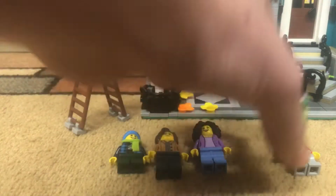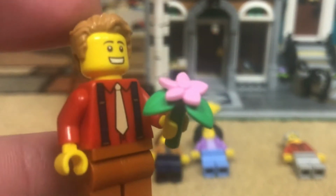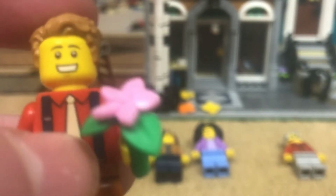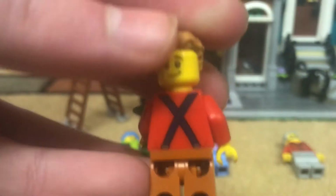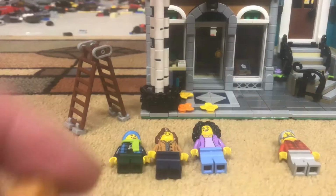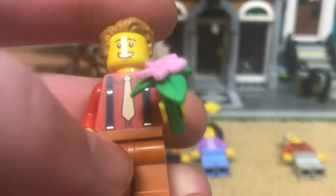And then next, we have a pedestrian that I guess likes the bookshop owner, so he's giving her a little flower, which I think is pretty cute. I like his torso a lot, it's pretty cool. And then he does have a double-sided face, as you can see. He looks kind of nervous to give her the flowers, but yeah. Cool legs. You don't see legs in that nougat tan color very often. Really like that. I like his hairpiece too.